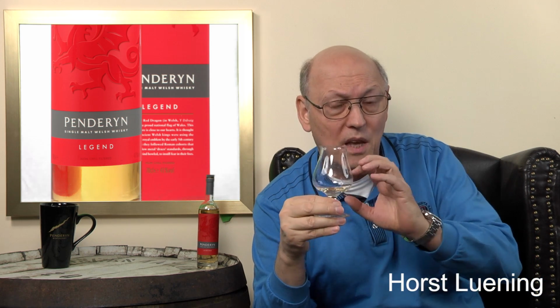So I'm not quite sure if this really is what I like. I had a smell of a close to 10 years old cask in the warehouses of Penderyn. This was wonderful, and this whiskey has potential for maturing to a very good high standard in the upcoming years, but this one I think is a little bit too young.